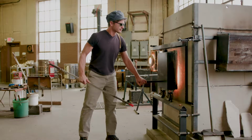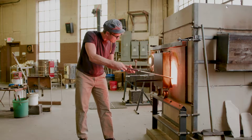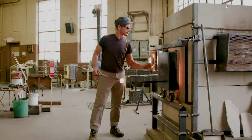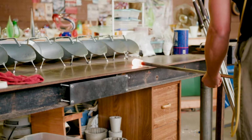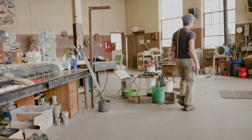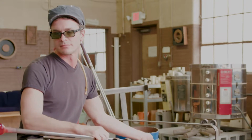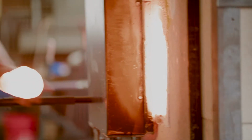So the first thing I do is go to the furnace here, which again is at 2,000 degrees, and take a gather on the end of this blowpipe. And I'm going to walk over to the marver, which is this metal table, and shape it a little bit by rolling on the marver. Then, at the bench, the first bubble is added by blowing into the end of the rod. Then, back to the furnace to gather more glass.